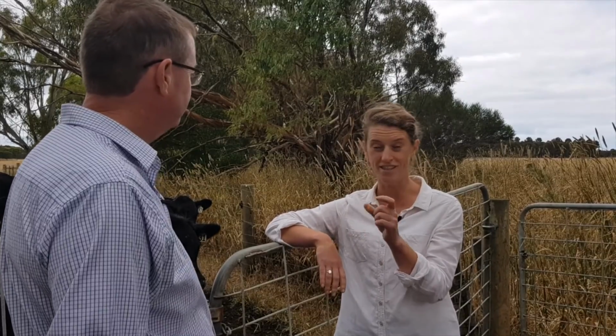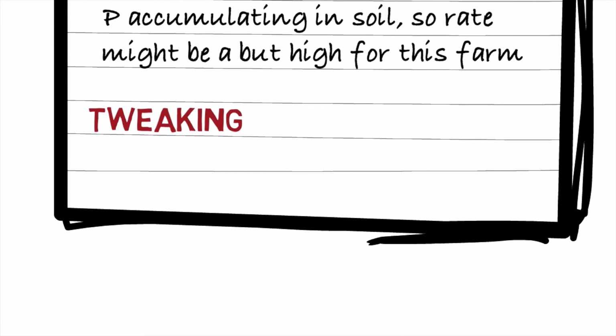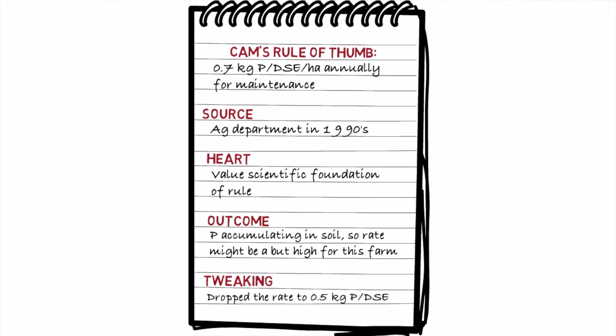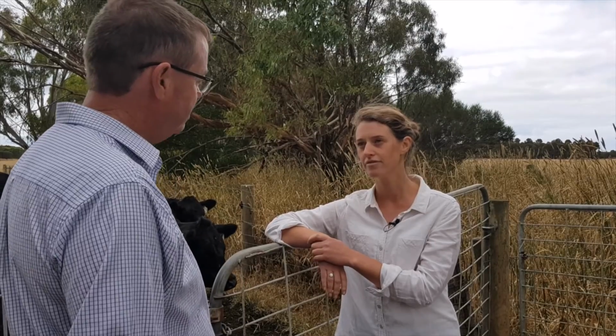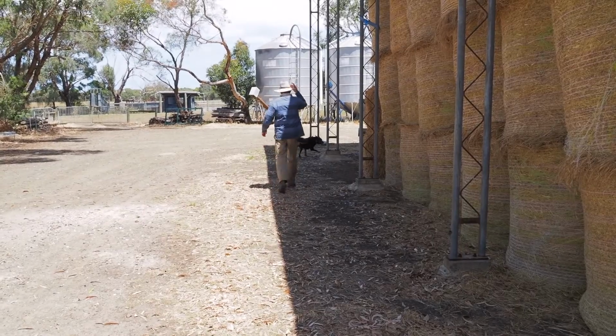And so did you use the T and tweak it at all and change the rule? Yeah, we did in the end. And so what I use now is 0.5 of a kilogram of phosphorus. So I had to pull it back a bit, and we've found that level suits our system and suits the way we operate. And now I can be far more accurate in the fertiliser I'm putting on.